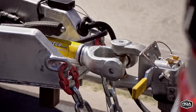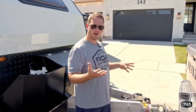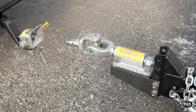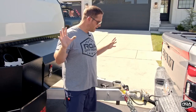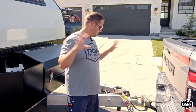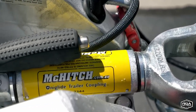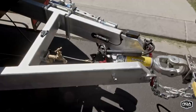We've seen these coming into the US with cheaper, lower quality hitches that honestly have a lot of problems. Really hard to hook up to. This hitch, in my opinion, is the best hitch on the market for any type of trailer, period. Cruise Master is pretty good too, but I think the Mick hitch is much better. It's easier to hook up and I love it. Very robust, all galvanized.